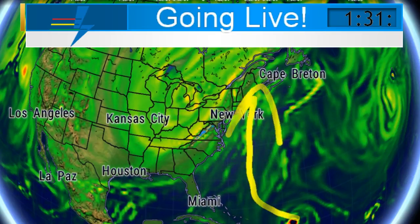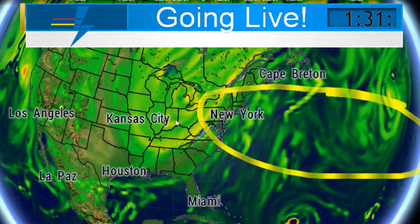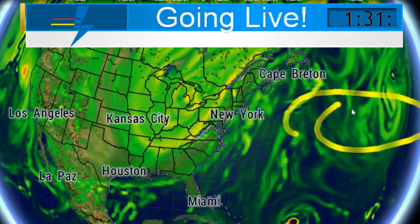So that's how it relates to Irma. If this ridge stayed stronger and went over the United States, and this low were right here, it would influence this to go right over and into Houston, but the ridge is not going to be that strong.